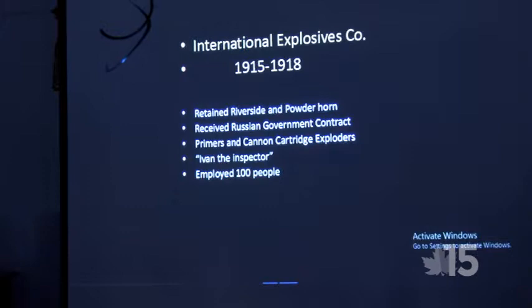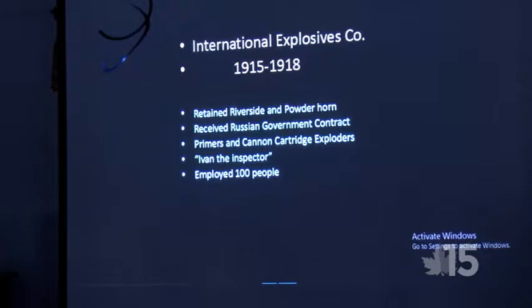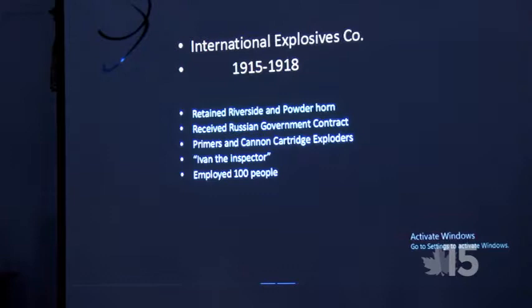But now the International Explosives had a 1898 Powderhorn with very, very antiquated equipment, and they also had that big wooden building right over the water, also very antiquated. So that was a disaster just waiting to happen.